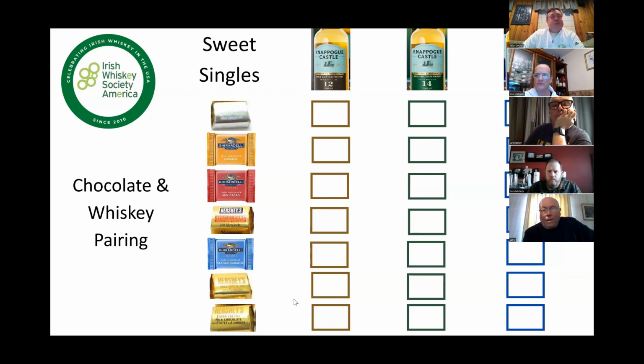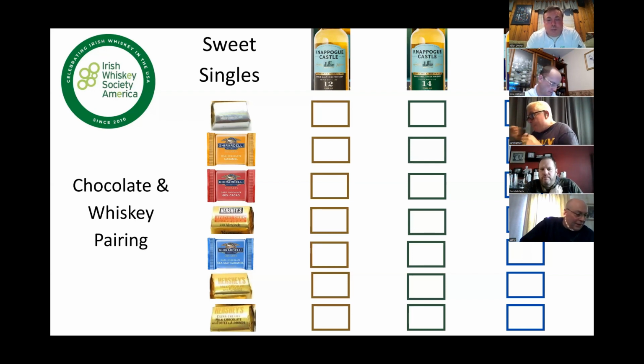Does anyone have just on its own a favorite of the chocolates? I didn't really eat the chocolates by themselves, so I don't really have an answer for that. Okay, well, that's fair. You might have just, when you first tasted it, really liked the chocolate versus others. I'm a dark chocolate fan, so the Ghirardelli 60% was probably my favorite.